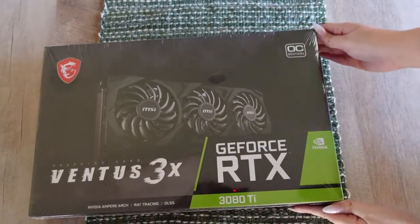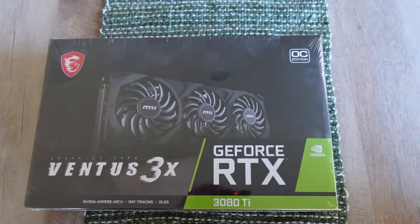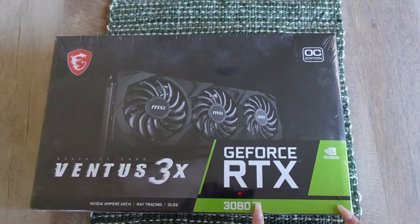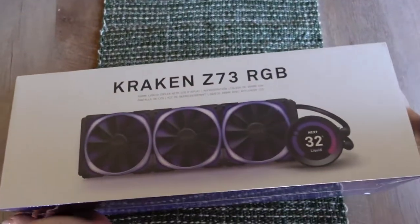And again, here is the star of the show. This is the 3080 Ti. I was one of the lucky ones. I didn't have to pay over market price or anything. I got it from Best Buy. It was actually a birthday present, which made this build pretty inexpensive, so shout out to my boyfriend for that.